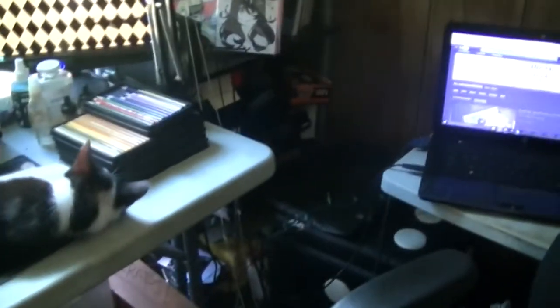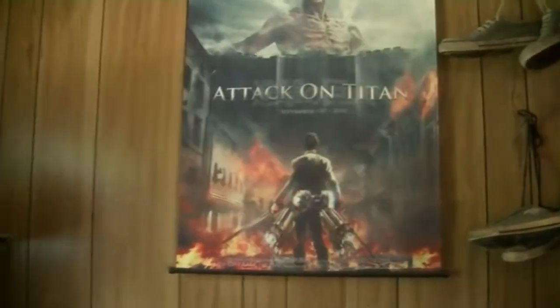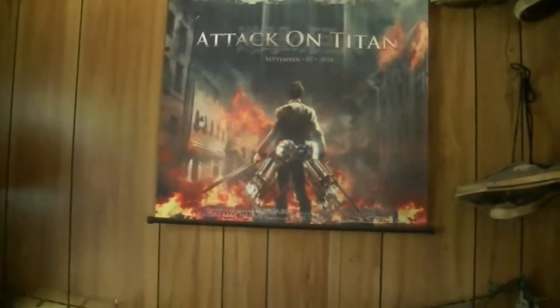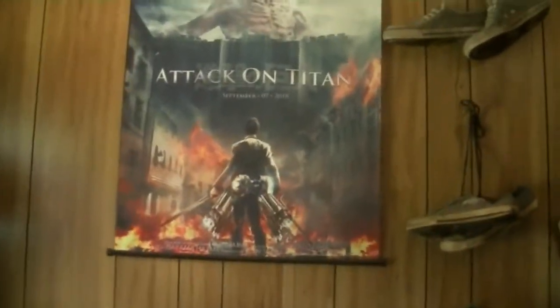It's not a very huge space, and in fact, I've run out of space for all of my stuff. So eventually I'd like to get the desk upgraded to maybe like an L-shaped desk or something so that, I don't know, it'll be easier. So yeah, I mean, this is my space. It is glorious and all the good stuff. And in case you're wondering what's above here, it's my Attack on Titan scroll for the live action film, which I did not like. Though I will say that poster is awesome. That is the only reason it's up.